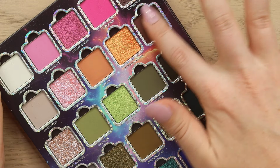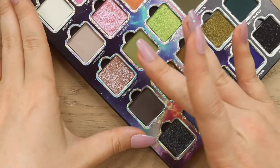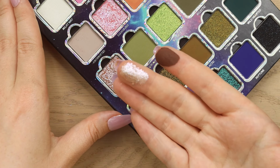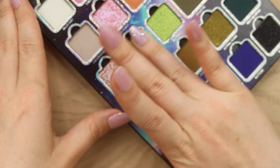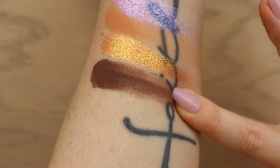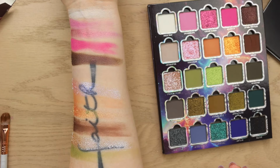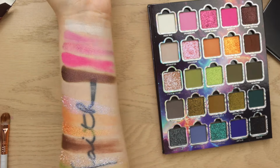We've got the shade Spacey, which is a deep brown. It looks so nice. We've got Ethereal Plans, which looks like a really beautiful platinum shade. Very shiny. And then we've got Dreamer, which is a soft green. Okay, so there is half of the palette swatched out. I'm gonna wipe this off and we can do the other half.